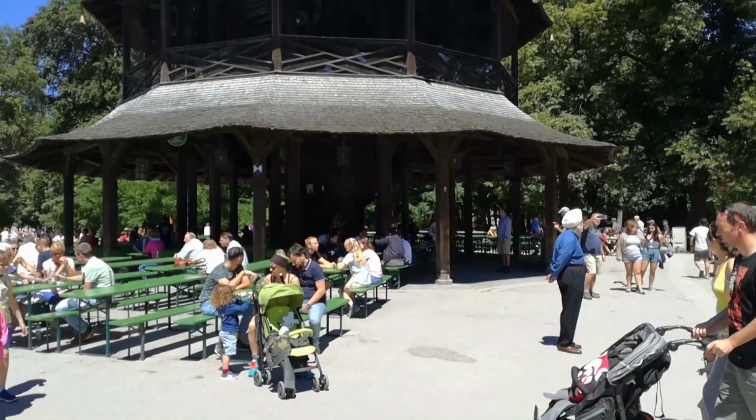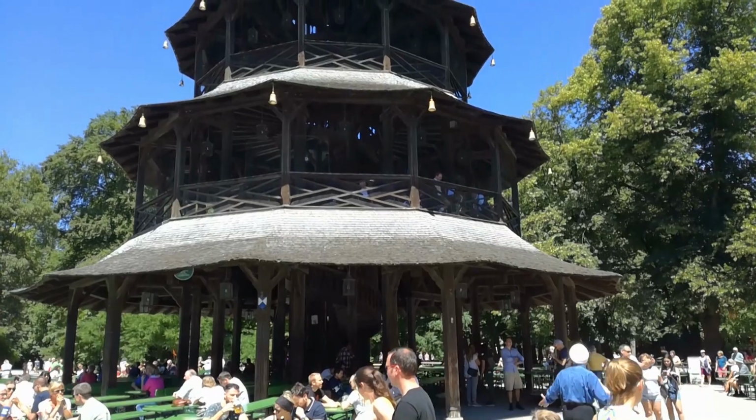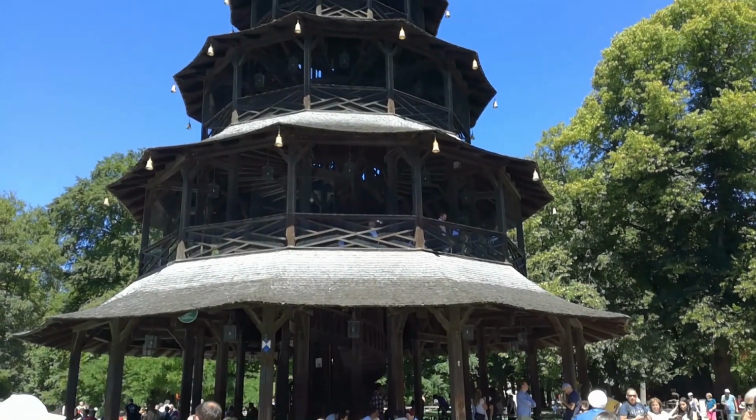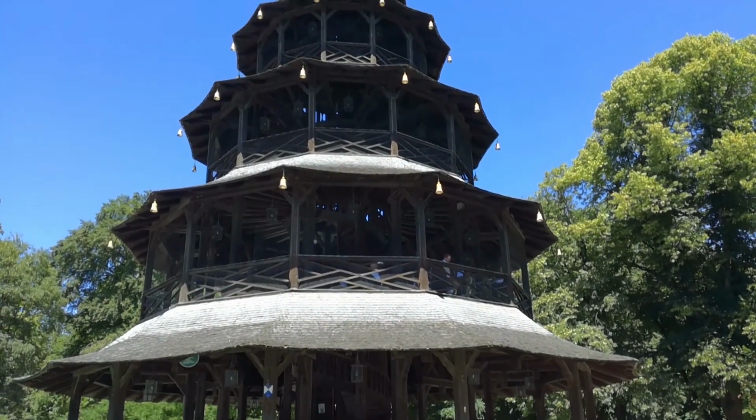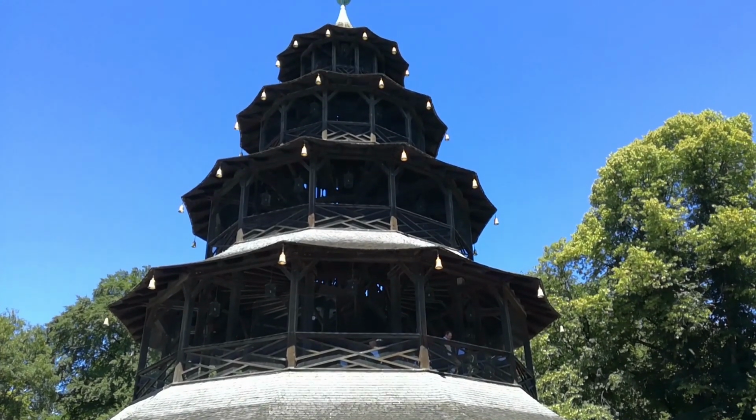The most famous building in the English Garden is the Chinese Tower. The Chinese Tower was modelled on the double-tall Great Pagoda in the Royal Palace Garden of Kew Gardens in London, which was oriented towards a Majolica Pagoda in the gardens of a Chinese emperor.